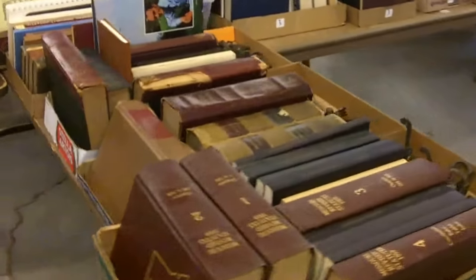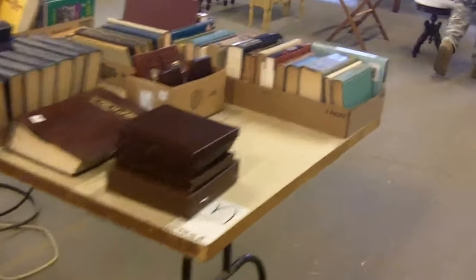There's more of the books that I was talking about. I'll hit on that in a minute. Of course, there's stuff over there to my right too.